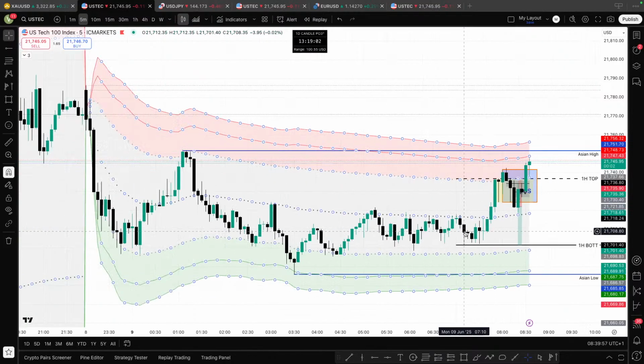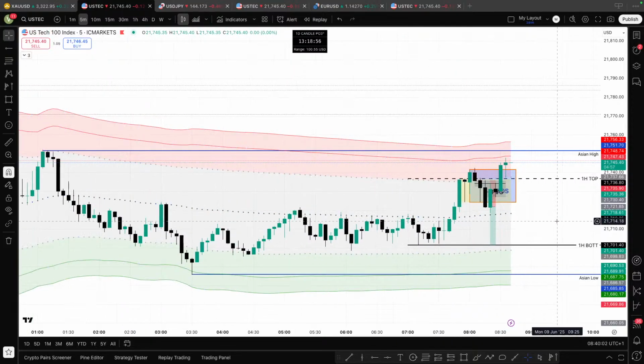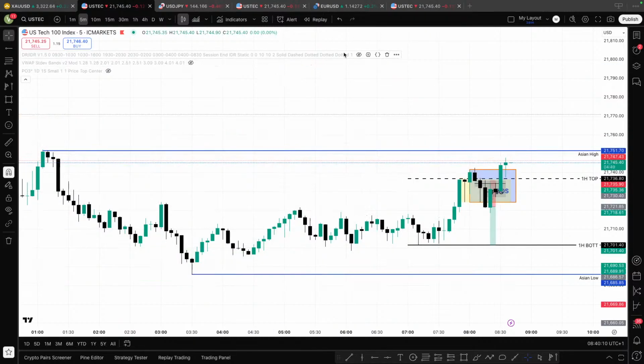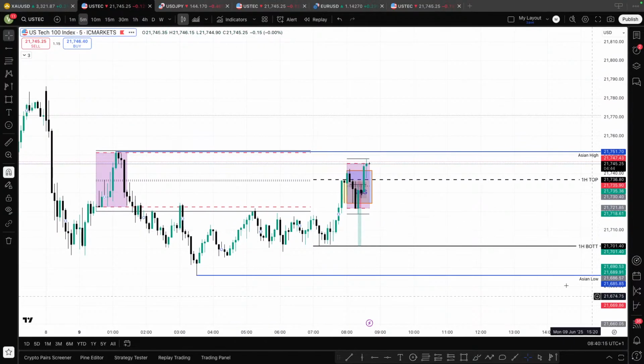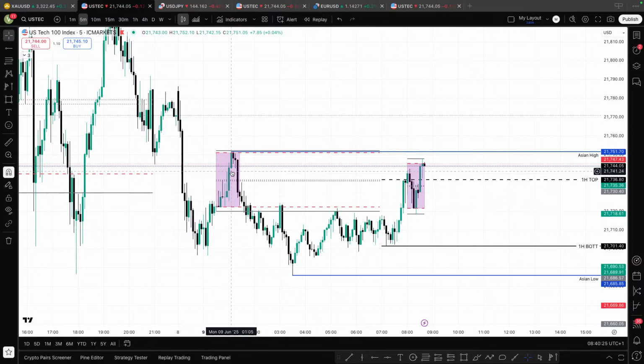Wow, it's going to take the Asian highs, doesn't it? Okay, let's take all of them out of the way, and let's see how the DR window is. It should be the same as the ORB. So in the morning, the DR made the top here. We're actually inside this DR as well. This is something we didn't see.